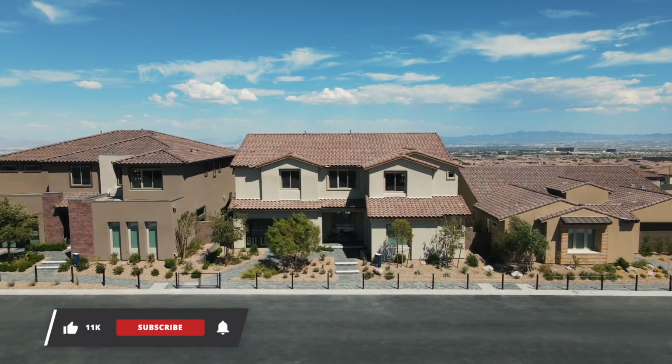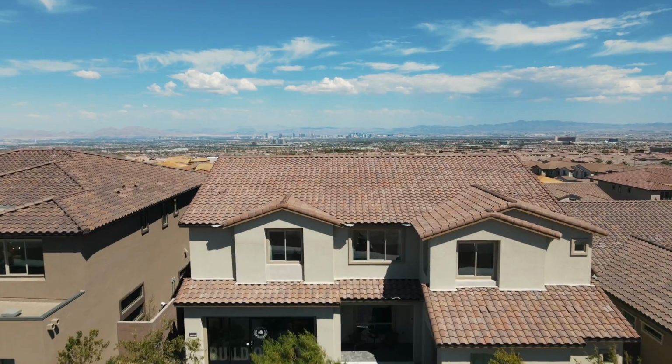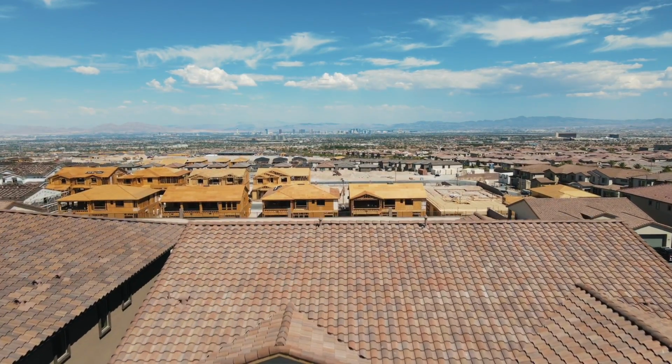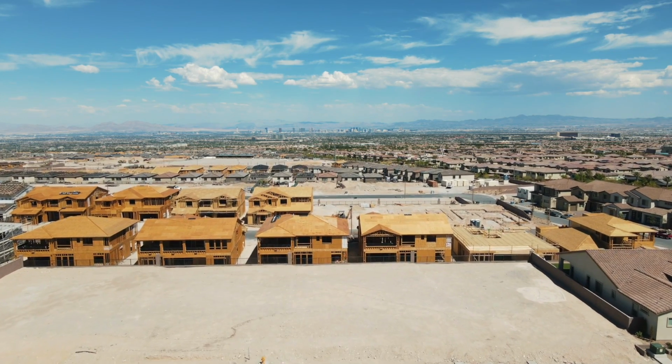So before we do this tour, I just want to explain about this community where they're going to have a patio, and there's a lot of construction being built in West Summerlin right now. But when it's done, it's going to be amazing.